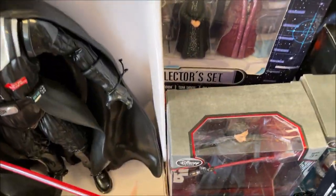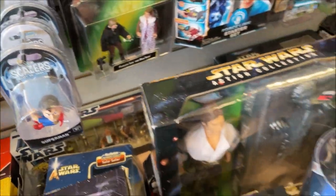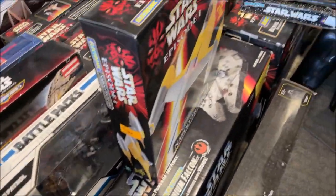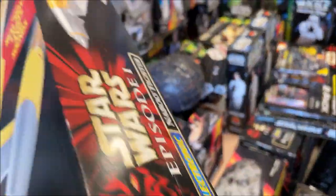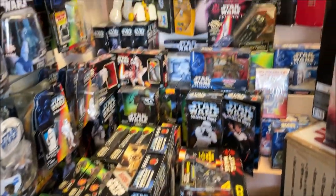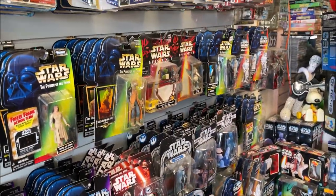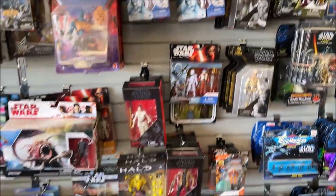I was trying to take a peek at some of these Clone Wars boxed items, like these battle packs. I just picked up a few of those battle packs at the Frederick Comic-Con. There's a Naboo fighter from Episode 1. I actually don't have that in my collection. That's why I was checking it out. And of course, it wouldn't be a toy store without rows and pegs filled with modern Star Wars figures.